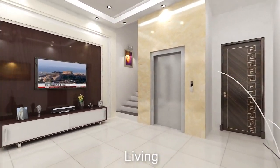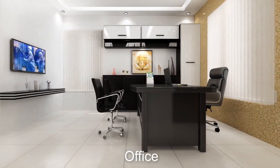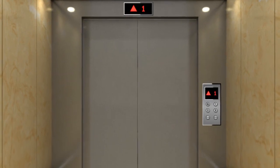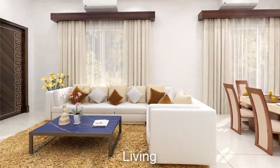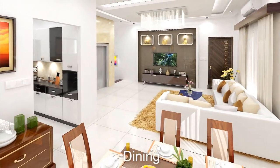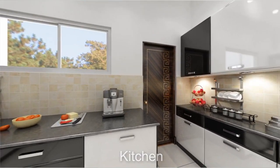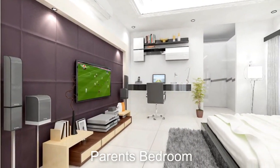The ground floor of the villa has a living area for guests, office room and servant room. The first floor of the villa comprises of living, dining, a spacious kitchen, and parents' bedroom.